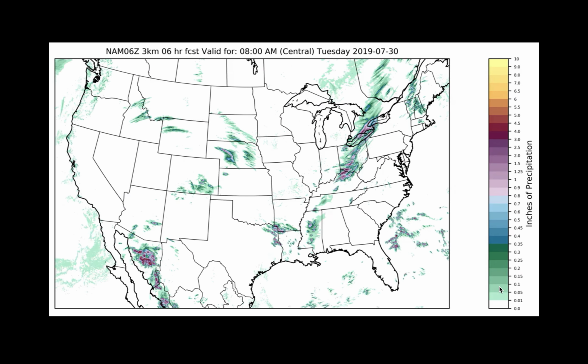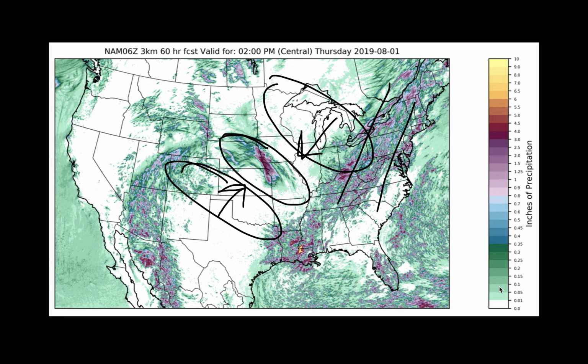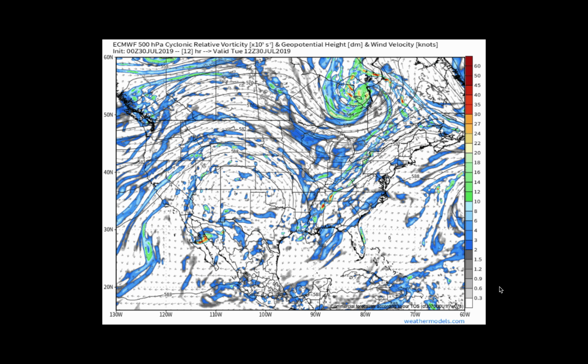So the total accumulated precipitation, you're going to see the frontal boundary making its way off to the east out here, and then what we start to see in the Central Plains is this area of convergence, again, flow from the southwest, meeting with flow from the northeast, hot and humid, cool and dry, and that leads to our area of showers and storms over the Central Plains.